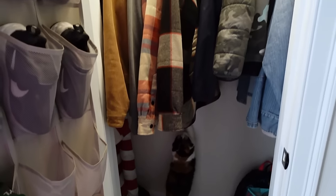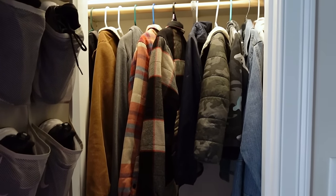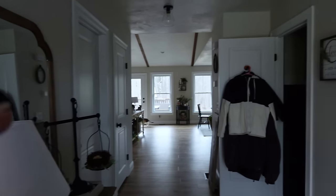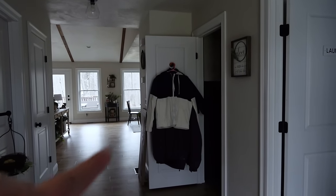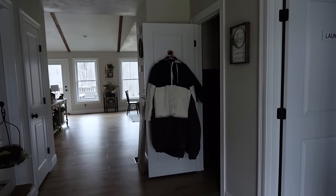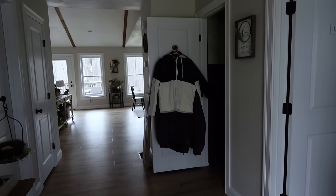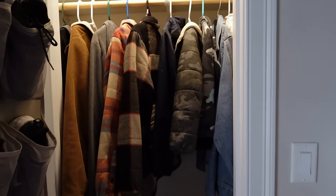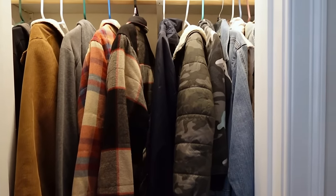So I also thinned out the jacket situation. I already told you I did make a pile there of ones that I need to bring down and put away. Those are all like snow jackets and snow pants and everything that we don't need anymore, hopefully, fingers crossed.